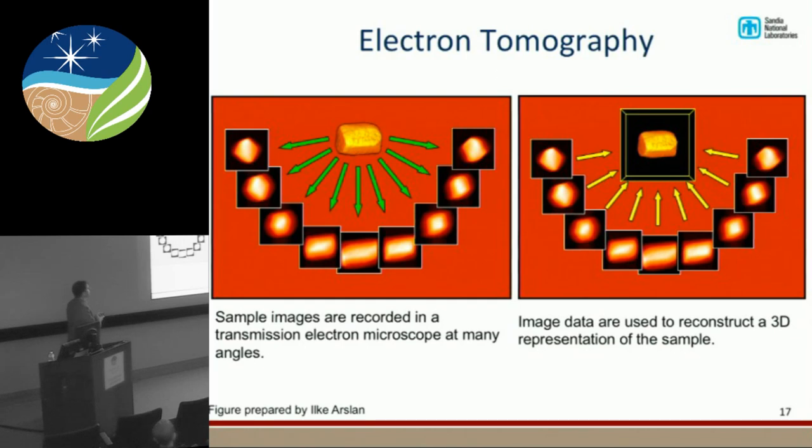And so what we do is we start with a 3D object, much like a CAT scan. If you go to the doctor and get a CAT scan, what happens is we rotate the sample 1 degree, okay, 1 degree at a time. And typically, we'll do 140 images with 1 degree spacings between them. So we start at plus 70 degrees tilt, go to minus 70 degrees tilt. We take an image at every single tilt. Then we take those images, and we use a reconstruction algorithm to put those images back together to form what that 3-dimensional structure is.